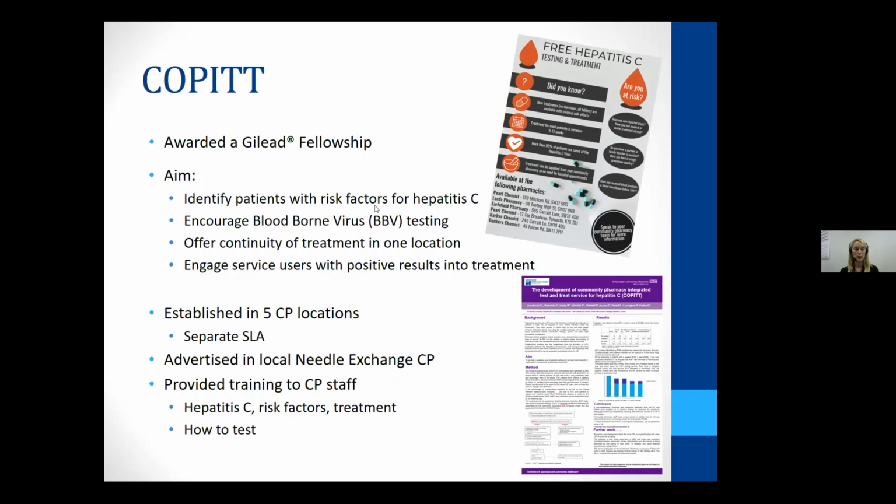During the training, we talked about hepatitis C, we talked about identifying risk factors, and we also talked about how to engage those with risk factors into a test. We also gave an overview of the treatment, how well tolerated it was and what to look out for. And then part of our training was about how to test. We wanted to make sure that all pharmacy staff, from counter assistants to technicians and pharmacists, were confident and competent in providing the testing.